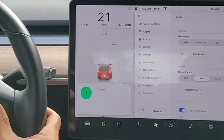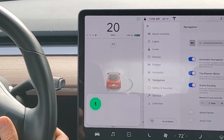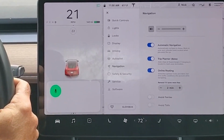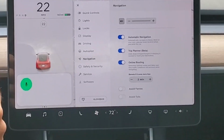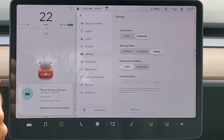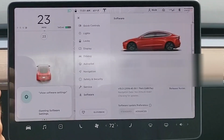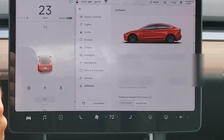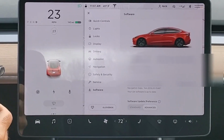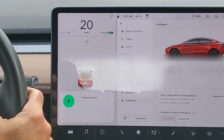Show navigation settings. Show driving settings. Show software settings. So again, I pressed the button before the voice card disappeared, and this next command isn't recognized. Show service settings.